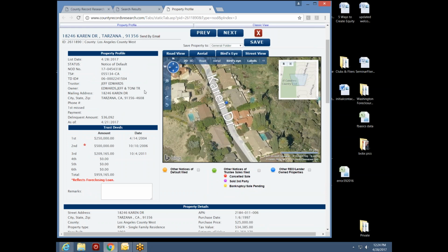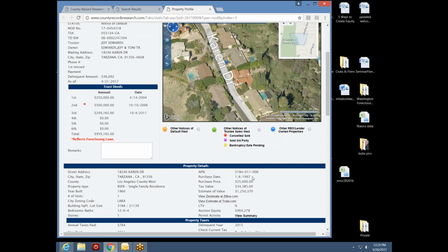Jeff and Tony. Okay, so notice in this situation, Jeff Edwards is the trustor. Jeff and Tony Edwards are the owners. So that tells me Jeff and Tony are on title. Jeff is the one who borrowed the money, so it looks like Tony must have got added on. Well, maybe Tony got added on in '97. Maybe Jeff got married. Remember, these dates did not line up with these purchase values. So that's why I'm saying that '97 just didn't sit right with me. So let's say that maybe Jeff owned the property and added somebody on. So that's why we've got the dates that don't exactly line up.